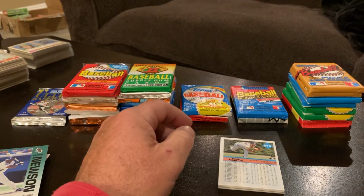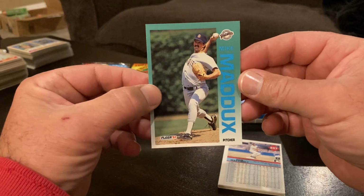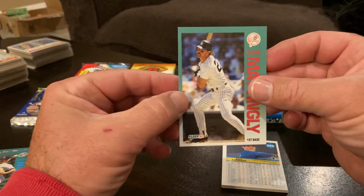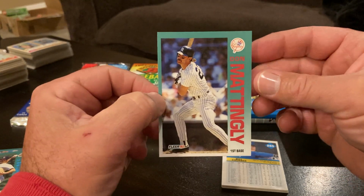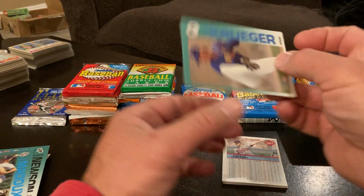Kind of cool. They're a little off center, but Mike Maddox. Mattingly, cool. So I like getting stars even in a set that doesn't really have any value at all. It's still kind of neat.